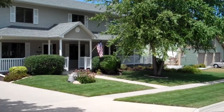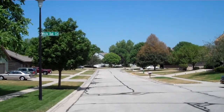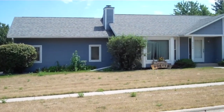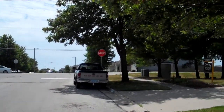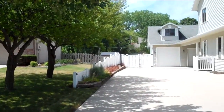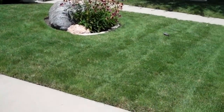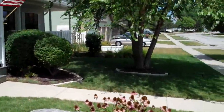And I'm going to give you a street view here. Very nice neighborhood, just south of Highway 30, close to Iowa State University. Oakwood Road to the south here, very quick access to Highway 30. Good sized double wide driveway leading back to the garage. Very well manicured lawn with an irrigation system. Very nice landscaping.